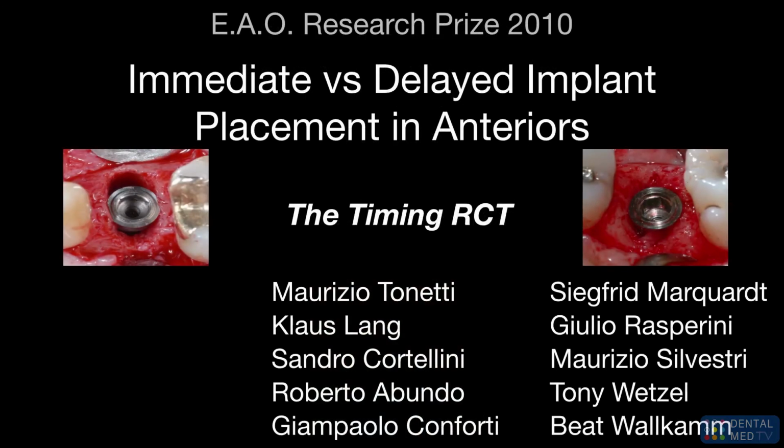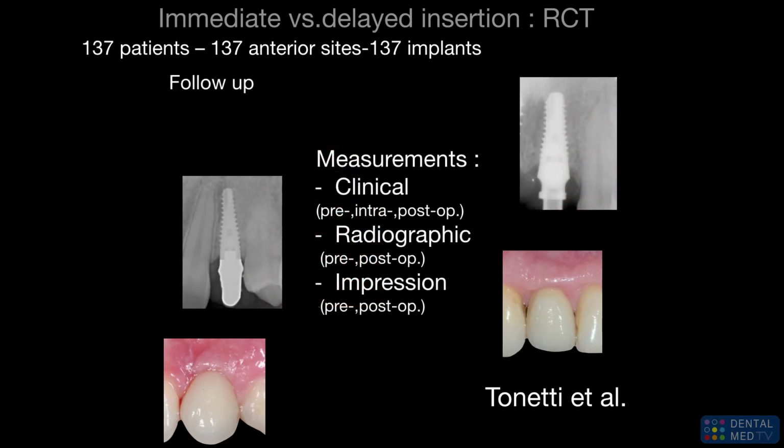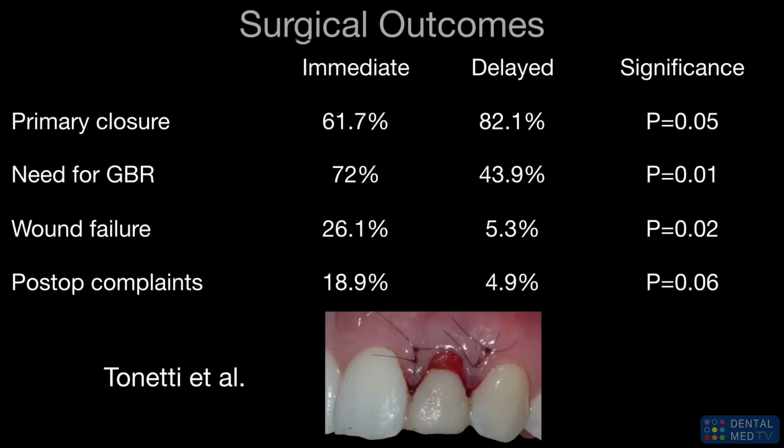In 2010, the European Academy for Osseointegration Research Prize was assigned to a randomized controlled trial on immediate versus delayed implants in anterior teeth. This paper from Maurizio Tonetti and co-workers, in which I participated too as a surgeon, had randomization after tooth extraction: some implants were placed immediately after tooth extraction and some after 12 weeks. At restoration, then during follow-up, measurements were taken from a clinical and radiographic point of view and by means of impressions to better evaluate the horizontal modification of the tissue volumes.